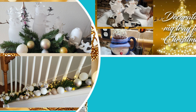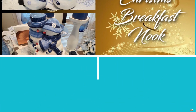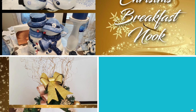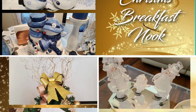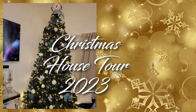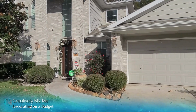Day 8 we did the small touches in the kitchen. Day 9 we did the breakfast nook. Day 10 we did the 2 smaller trees. And day 11 we did the coffee table styling. And here we are at day 12. We're doing the full house tour, including the 9-foot Christmas tree. So if you're interested in seeing all the things put together, you know what to do. Stick around.